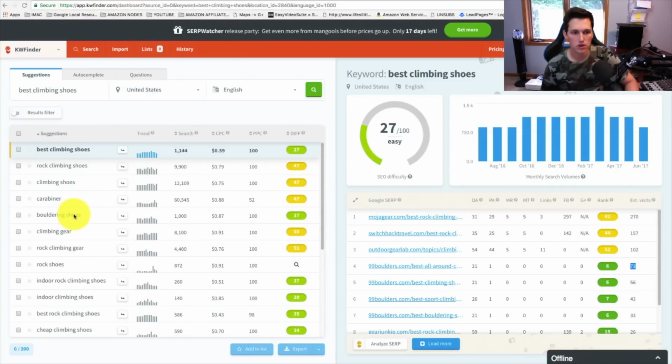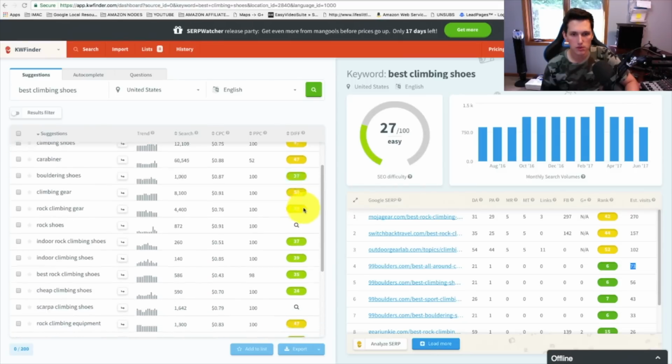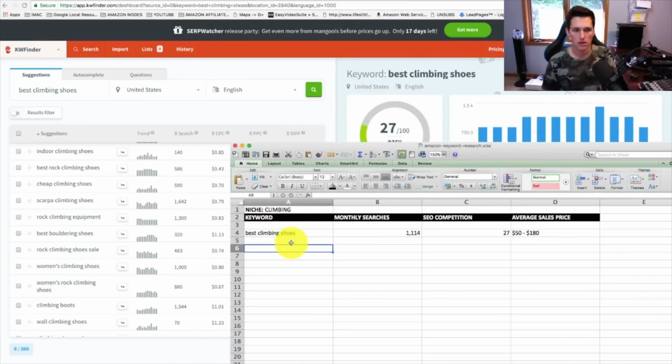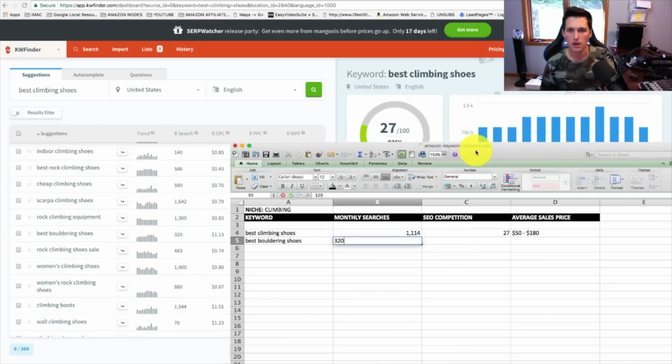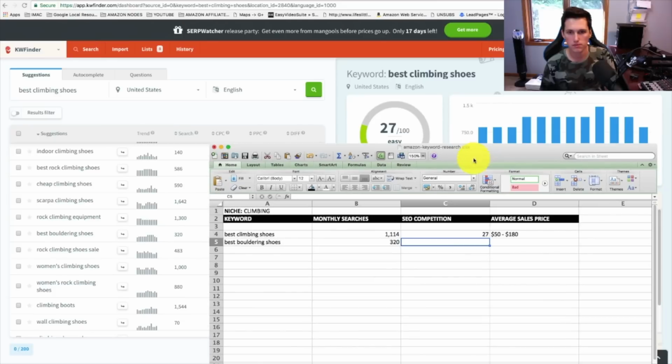So we've got bouldering shoes, indoor rock climbing shoes. I'm trying to find some easy ones. What's this one? Best bouldering shoes. That's 320. It's kind of low, but I think I'm going to grab it anyway just because it's going to be easy. Best bouldering shoes gets a monthly search volume of 320 and an SEO competition level of 26. And again, it's going to be the same price point because we're still talking about shoes.